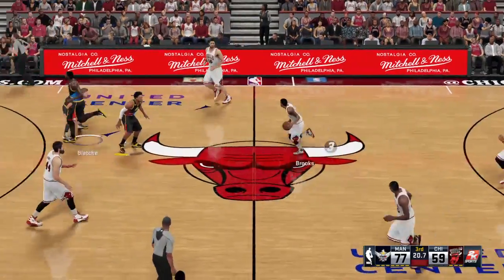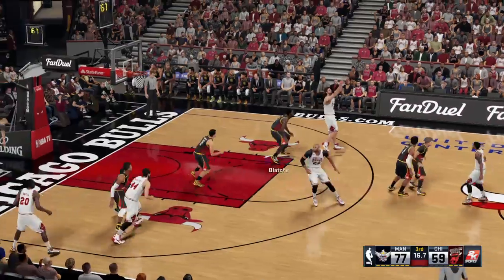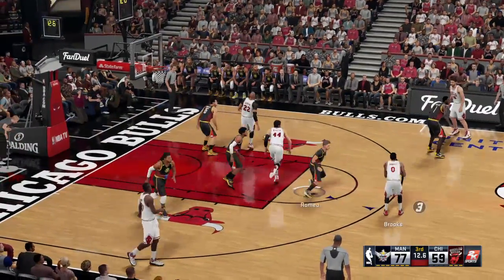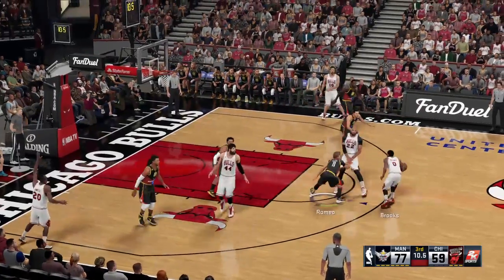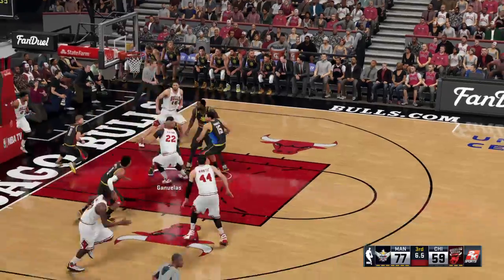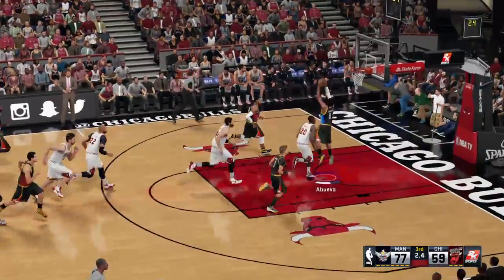Bulls trail by 18. Brooks kicks to Gasol. Back to Brooks. G with the rebound. Boy, the effort was there, but he just couldn't quite fight his way through traffic.